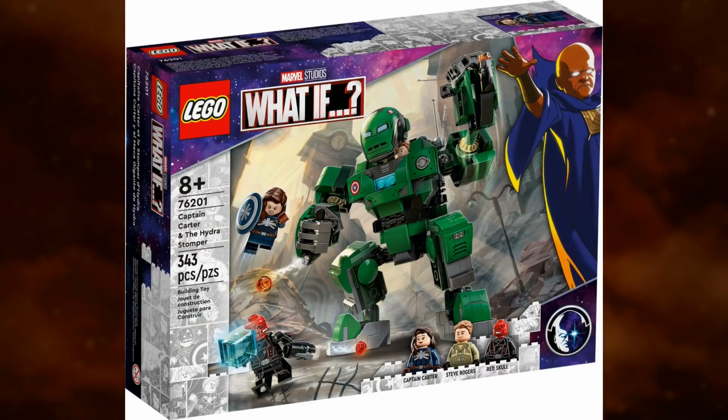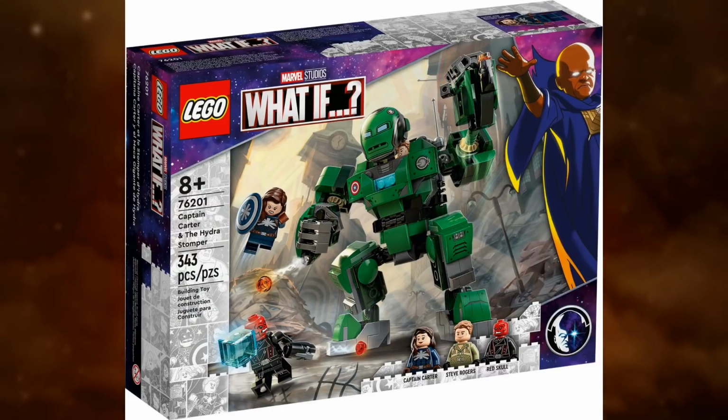Alright guys, and then the last set here is actually from the What If series, and this is Captain Carter and the Hydra Stomper.